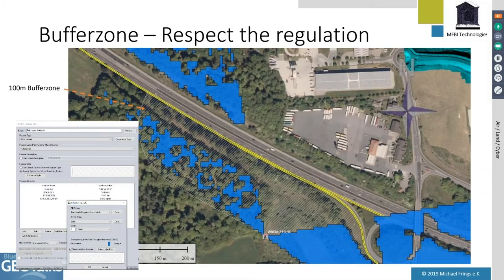Now, having a closer look, we first had to find the closest position of this advertising pole to the highway. The regulation in Germany says that if you go to 40 meters, and in this case, because of the hill line and the high trees in this forest, we had to decide for a 40 meter high pole, we have to consider a minimum distance to the highway of 100 meters. So we have a 100 meter buffer zone.